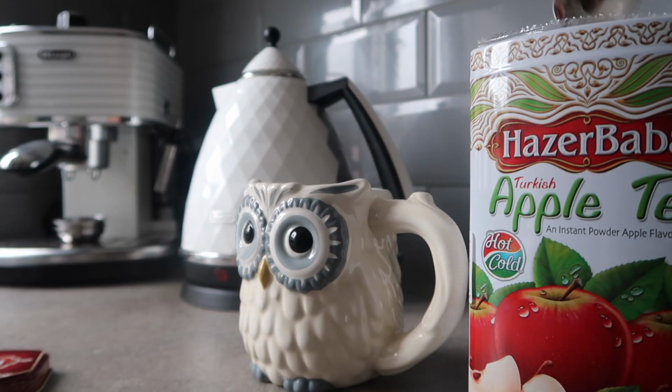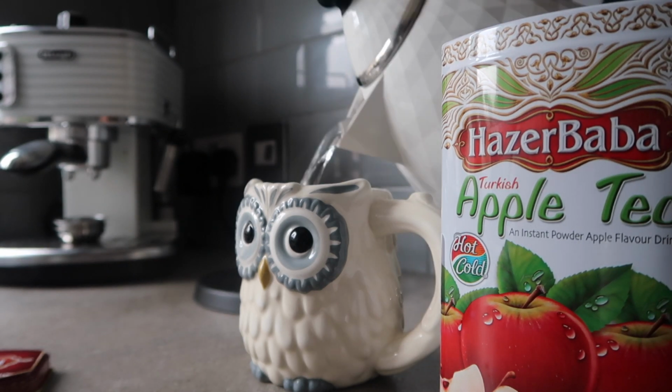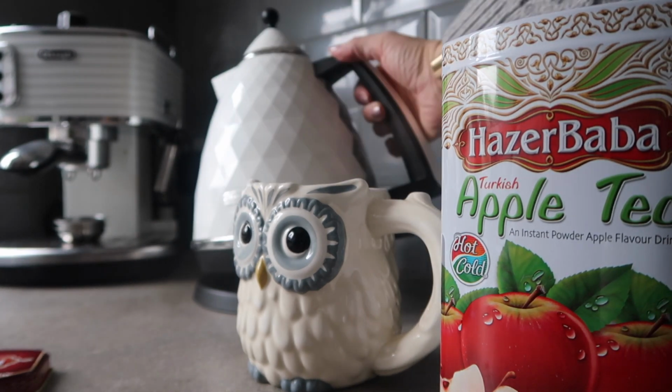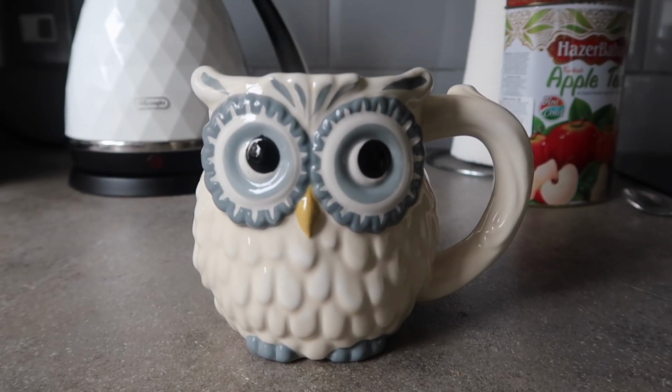This here is the Hazar Baba Turkish apple tea, and it's a spiced tea which is ideal for mums because you can drink it hot and cold. You make it hot and then when it's cold, it's still just as nice. So I absolutely love this. I think she got us 2 or 3 of these. They're £3 each, which is probably quite steep for something like this, but it's like a powder inside.